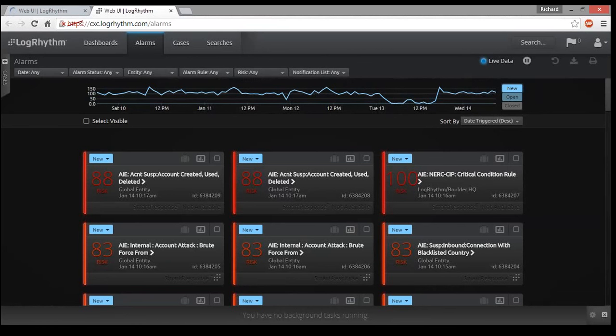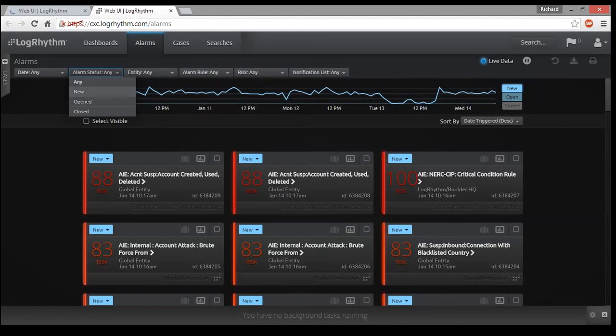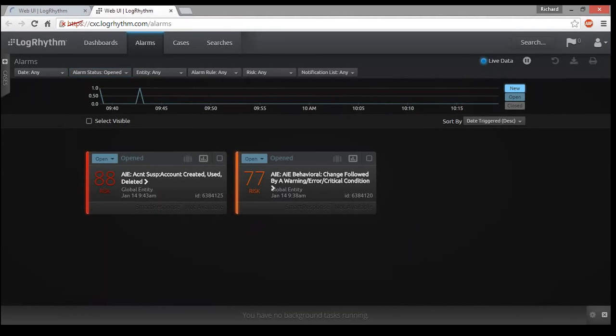I've also color-coded it, so I always tell everybody that the darker the red, the more serious the event. Within these, I can really get granular about what I'm looking at. If I have alarms in place that are only meant for me to see, I can filter off of that. I can filter off the different risks, so if I only want to see the most critical events, I can do that. If I want to look at individual alarms that are happening, and which ones have been opened, which ones have been closed, and what has been done with those.